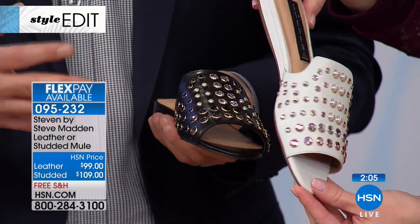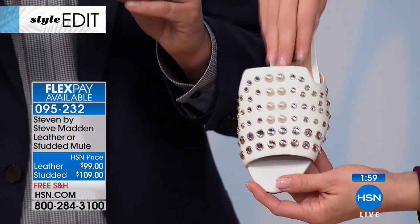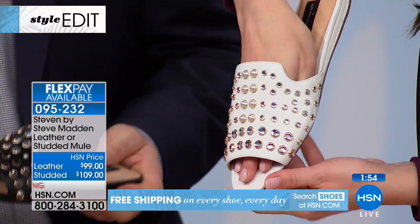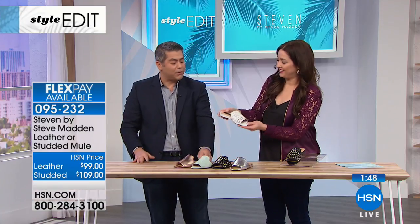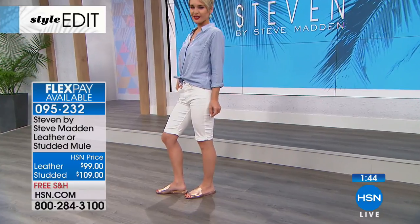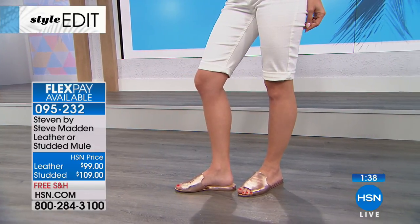It's more about overdoing things with embellishment, and that's what this is about. But we wanted to give you a very sensible, practical, comfortable sandal that can be dressed up or dressed down. Exactly. I was gonna say, this isn't just to be worn when you go to the pool. This is something you can wear going out for dinner or going to the amusement park or wherever you're running to. They're pretty darn comfortable, so you're gonna want to wear them all the time.